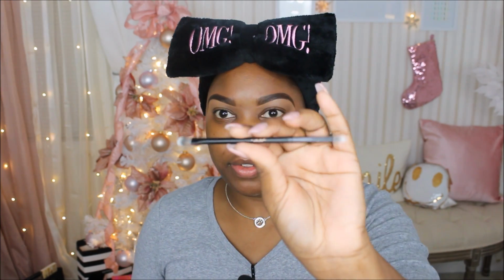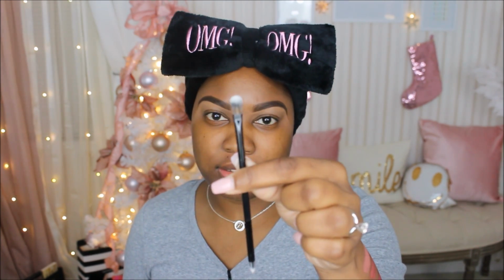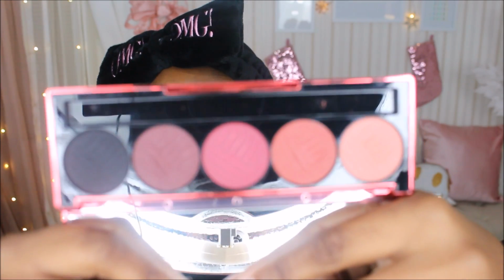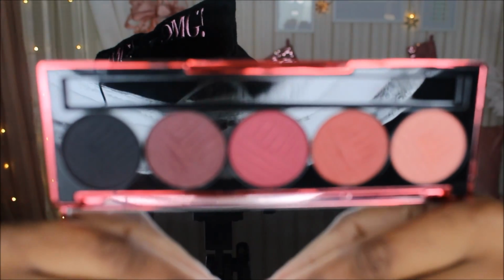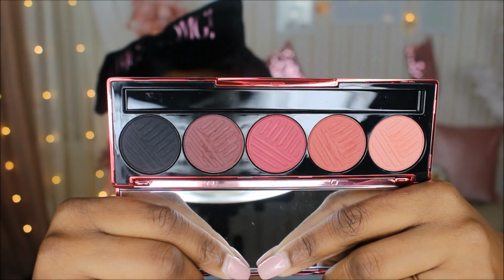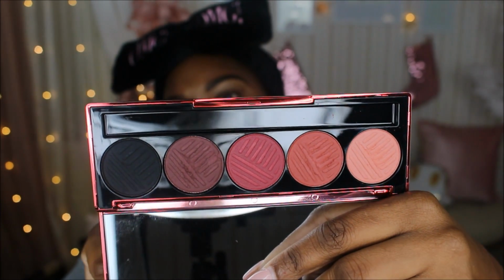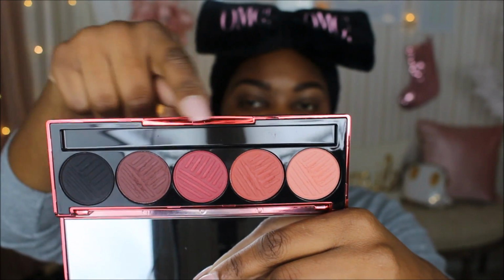It does come with a mirror on the inside, as well as this little brush that I feel like would be perfect for cut creases, because it has this little sharp point on one side, then you have this little flat brush on the other side, and this is just how Blushing Berries look on the inside. There you go. So that is Blushing Berries, and starting from the black, this is Blackberry, Mixed Berries, Berry Pop, Roseberry, and Berry Cheek. So these are the 5 matte shadows that come in this palette.